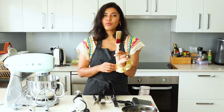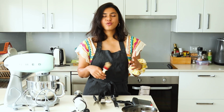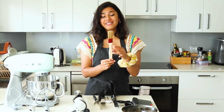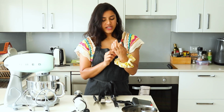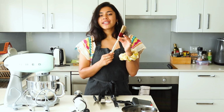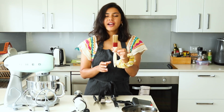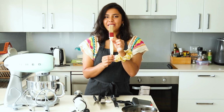So having a good quality pastry brush, even just one, will last you forever. I bought this probably four years ago, and it's still in perfect shape, and it's very handy. This one is from Matfa. So just get one good quality pastry brush and that will last you a long time, and it's very convenient and handy to have, so definitely a must-have.